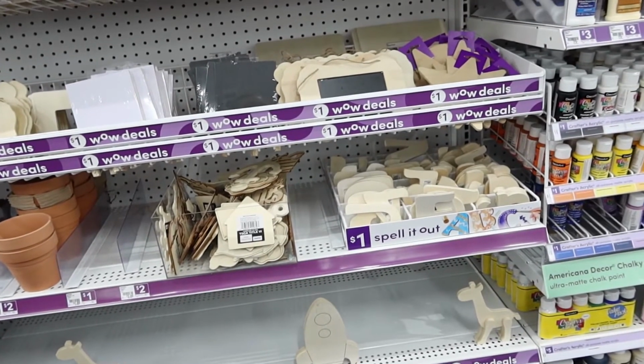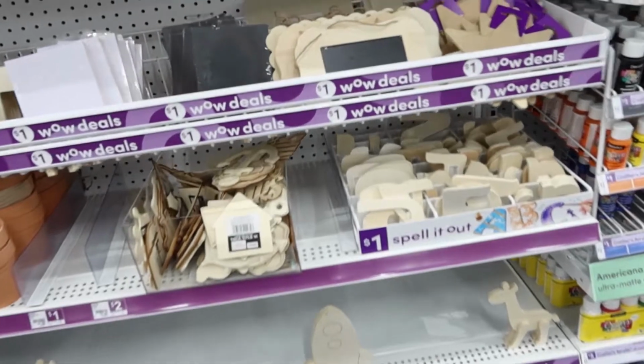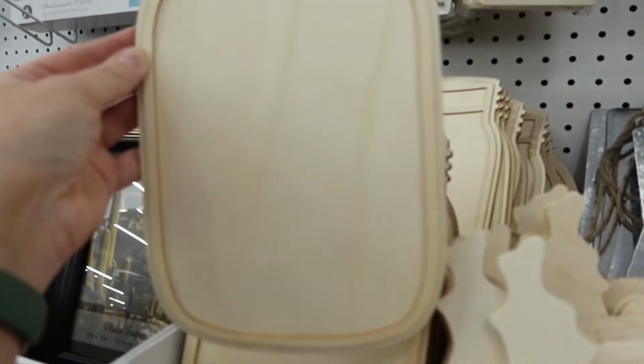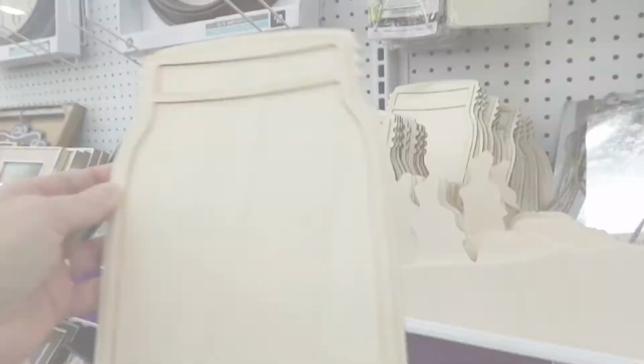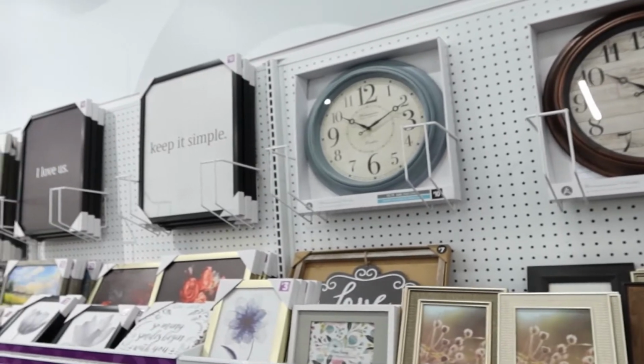You see the nice acrylic paints to the right. This mason jar wood cutout was so cute. I convinced my friend to get 3 of them for her kids.